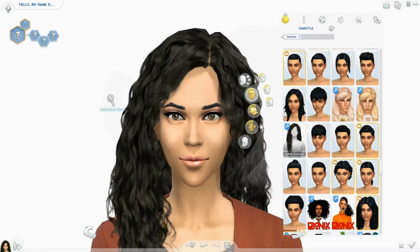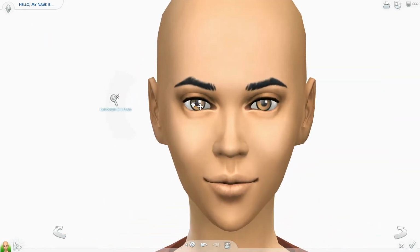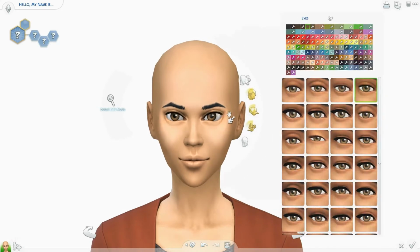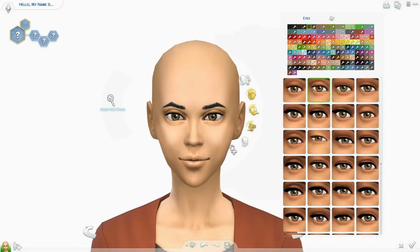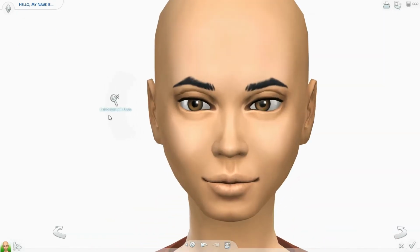Hello everyone, Pixia here, and today I'm doing an Alpha versus Maxis match create a sim. So if you don't know what Maxis match is, it is basically custom content meant to replicate the look of EA's create a sim items and meant to fit with the aesthetic of the game, which is cartoony, whereas Alpha is meant to look more realistic and less cartoony, which is the custom content I use for your information.